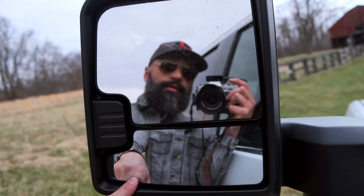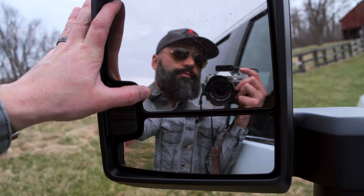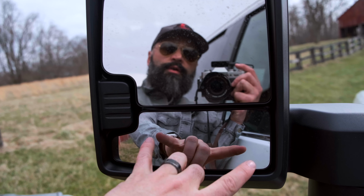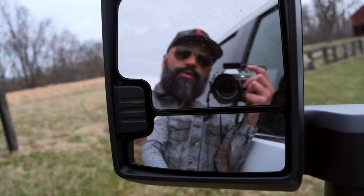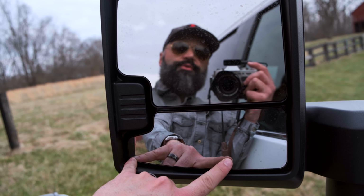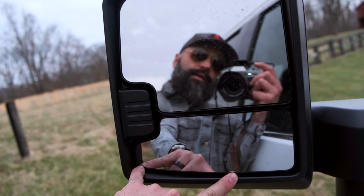So these are what GMC calls your trailer mirrors. You've got your standard mirror, and then you have this lower mirror that's got a wider angle view so you can see the back wheels of the trailer. I really liked these when I was hauling a trailer, because I can always see where my wheels are going to be without having to move my head around.